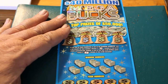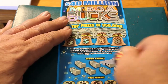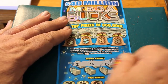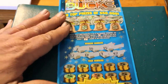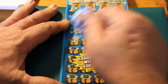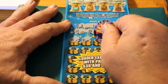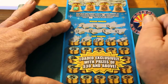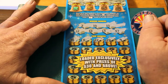Okay, we're going to go for the 000 white line ticket. Winning numbers. 2, 16, 15, 47, 13, 18, and 12. All right, we got the whole field in view. Perfect. 35, nope. 8, no. Make sure that's an 8, yep. 22, no. 28, nope. 9, nope. And the symbols here are a diamond wins the prize automatically, and a flying dollar bill will get you 100.